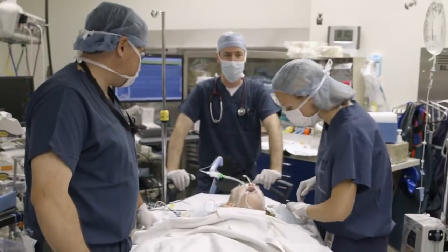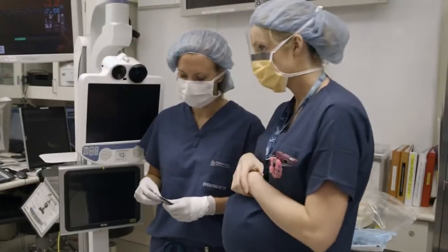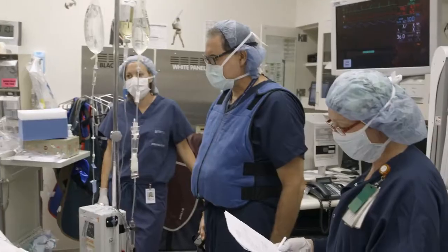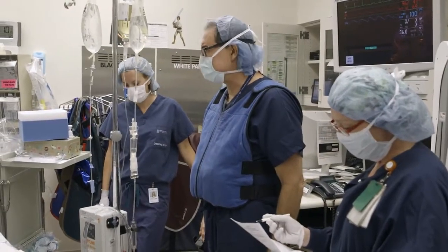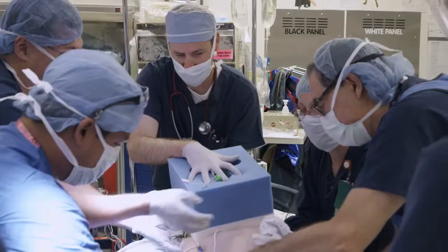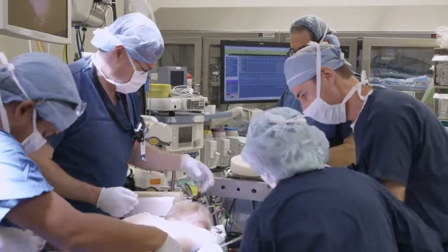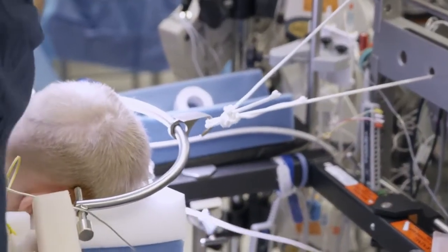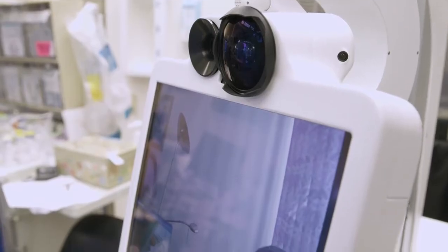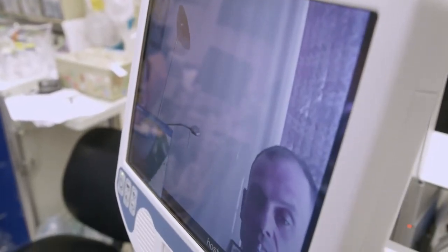This is Anthony Weaver. No allergies. We're doing a posterior upper cervical decompression procedure, time 4 hours. Children's Mercy staff often train their peers around the world. The surgeons here see only about 4 cases like Anthony's a year. Because this surgical procedure is rare, it's a great opportunity to share their knowledge with colleagues in Ukraine via telemedicine.